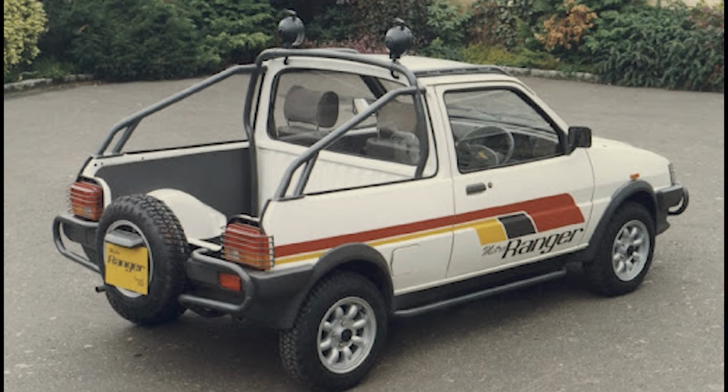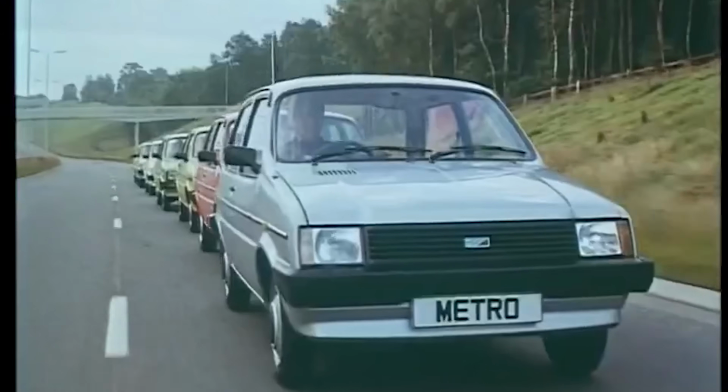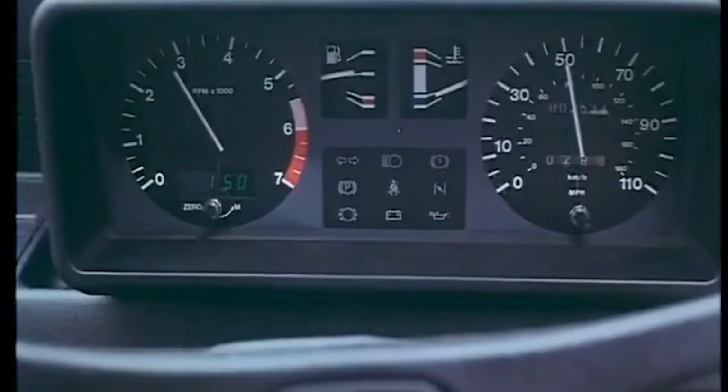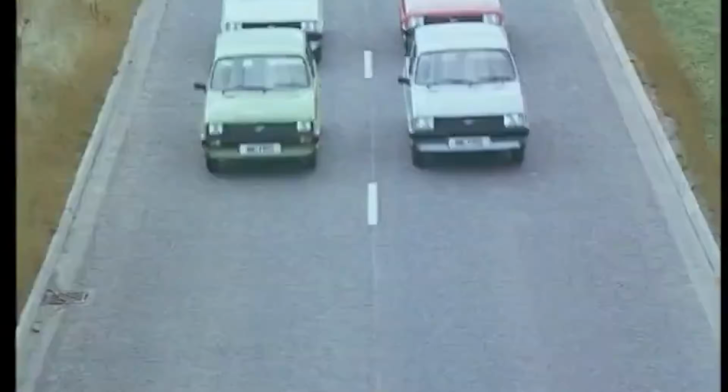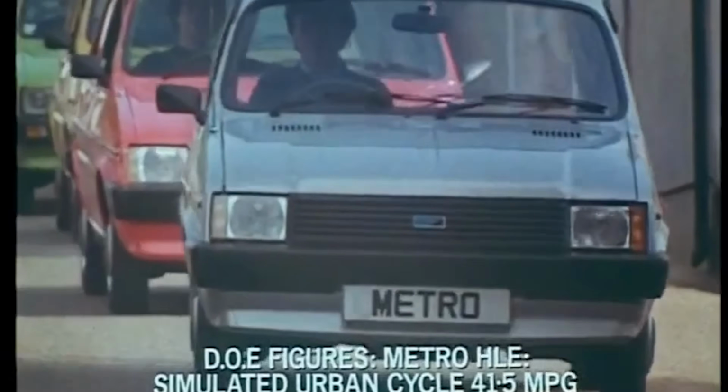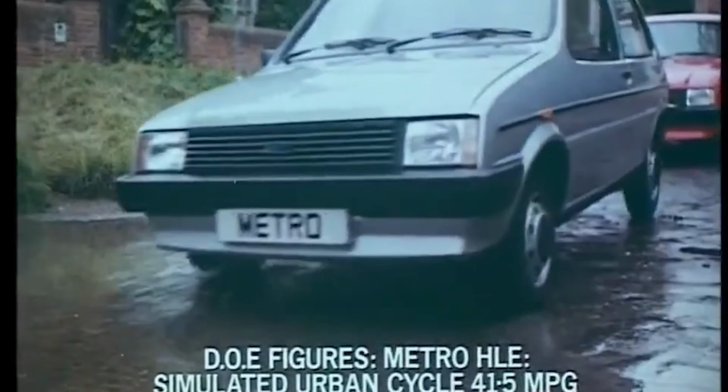The Metro Ranger was born out of the Metro's success in the early 80s, with Austin Rover's design and marketing teams looking for ways to enhance the current range. This led to a very niche project being explored by Austin Rover, the Metro Ranger. The car aimed to capture the recreational market.